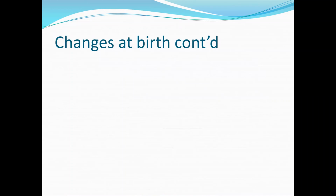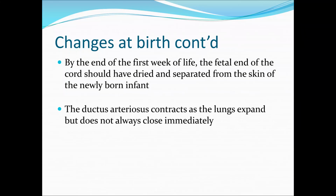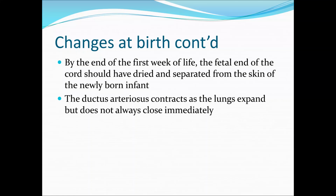By the end of the first week of life, the fetal end of the cord should have dried within 7 days and separated from the skin of the newly born infant. The ductus arteriosus contracts as the lungs expand, but does not always close immediately. So there's a permanent closure, and the functions are really not happening when the baby is born.